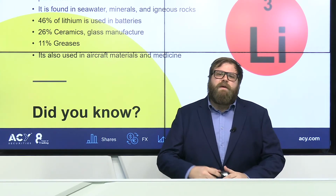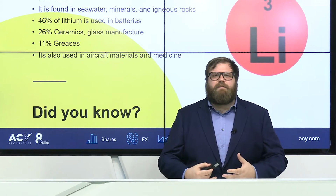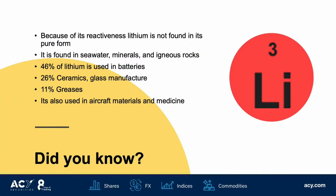Now, when we think about lithium, there's a couple of did you know facts that are probably important. The first one is that it is actually a very reactive substance. Its periodic element number is 3. It stands for Li on the periodic table. And of course, it's not actually found in its pure form. When we mine for it, we have to purify it via other means, which means what we actually dig out of the ground tends to be coming from a rock. Now, whilst it is found in rocks and most of the mining that is conducted here in Australia comes from igneous rock, we can find it in seawater and in other types of minerals as well.